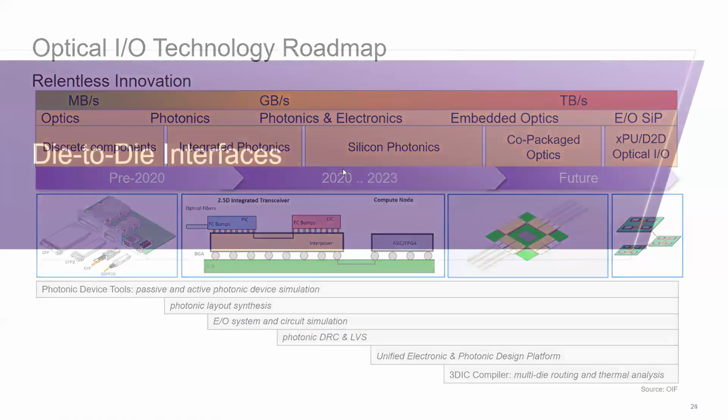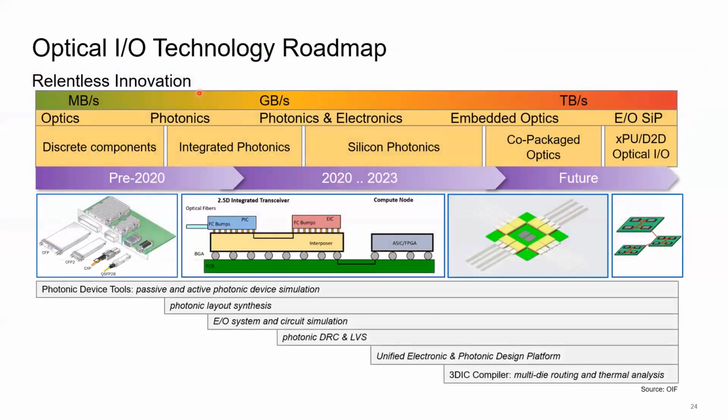So this is my last slide before we go to die-to-die, and this shows the technology roadmap. This is just to make a very high level point that there has been relentless innovation. Pre-2020, it was all pluggable. I briefly made the point about QSFP28. This is one pluggable form factor up to 100 gig throughput. It could be called a 100 gig port because it's a quad small form factor, and 28 gig is the line rate, so 4 times 28 is about 100 gig.